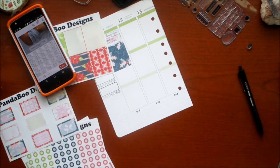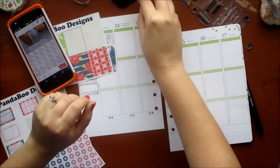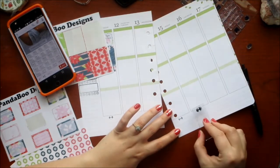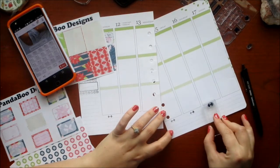I don't keep a menu plan in here on these pages. I have separate menu planning pages that I want to print out and use. Once I do get those done, I'll show you guys.